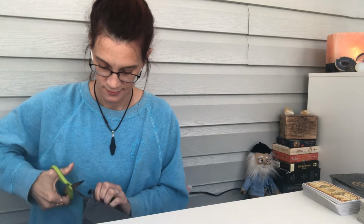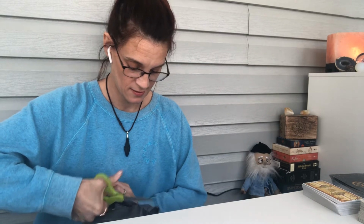So how are you guys handling your Corona Mageddon? Oh, I see. This is going to be the Witchesroots unboxing. Yay! Okay. I have like tarot cards everywhere. I've been doing readings all day. So let's see what we've got.